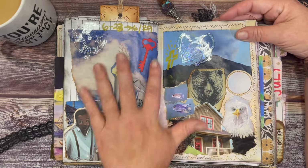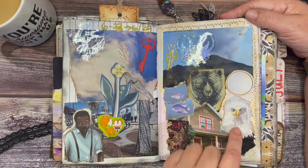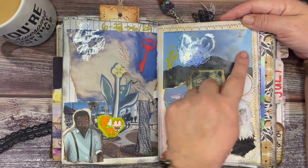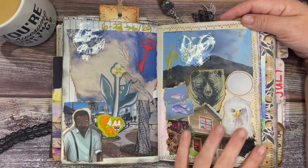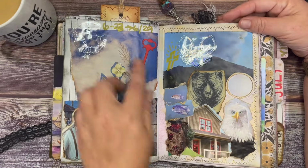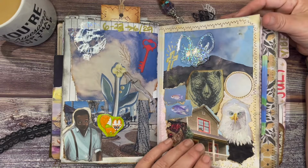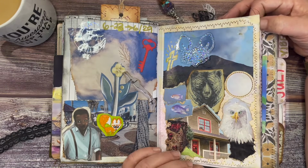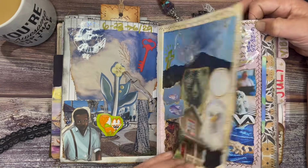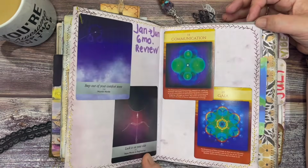So this is a weekly pull. If you know Lenormand cards, I've just put the ring and the mountain and the mouse and where it is, so that I can look at my week from the 23rd to the 29th and just see what was told to me. Okay, so I'm just going to flip through a few of these so you can see.